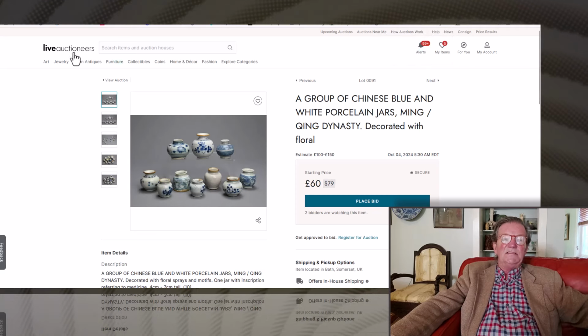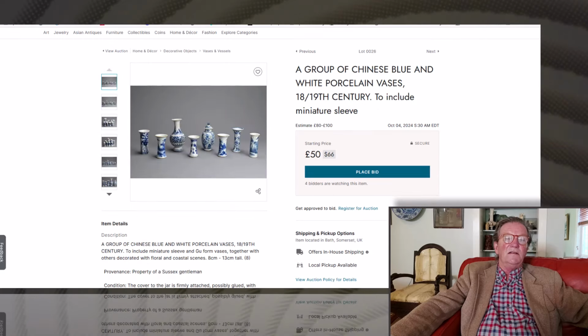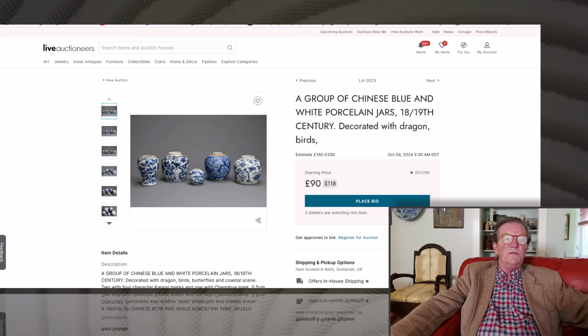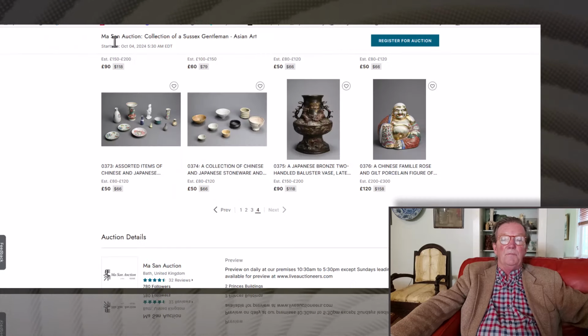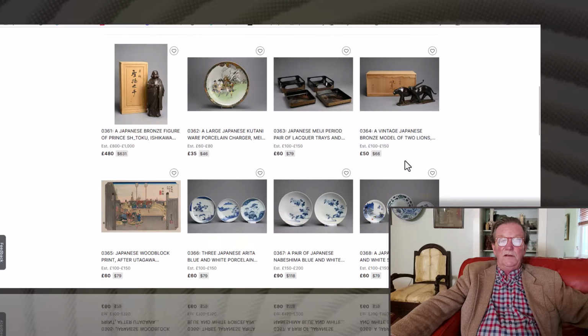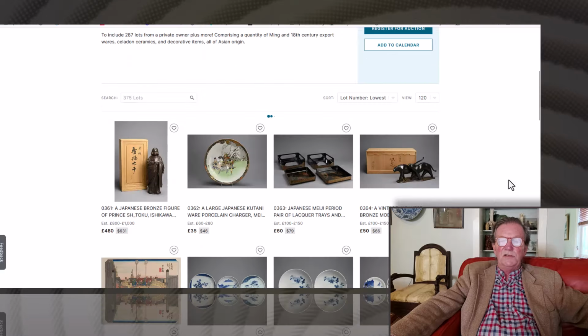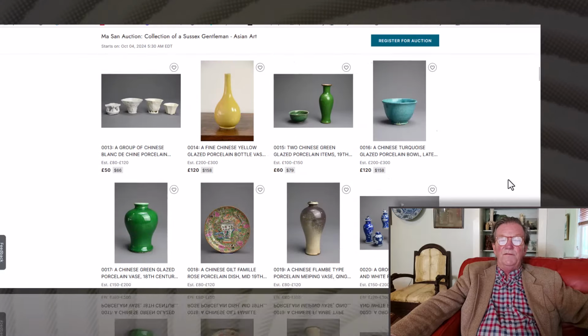You check out the sale. It's worth checking out. This is a good little sale. They do a nice job over there. They answer their inquiries. I know because I've emailed them questions before, and they answer right away. And you can hop in there. They're on Live Auctioneers. I'm sure they're on Invaluable as well. And you can go through and fan through all this.